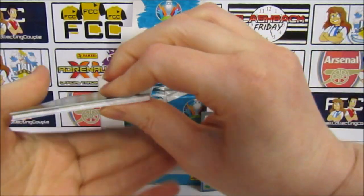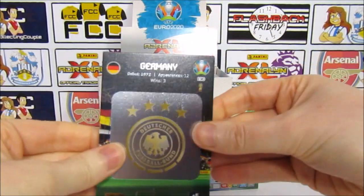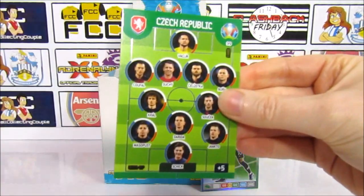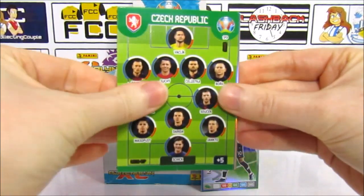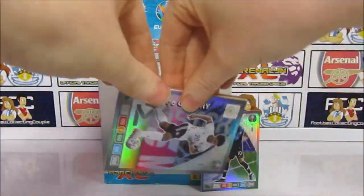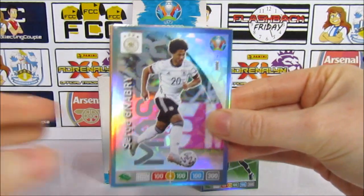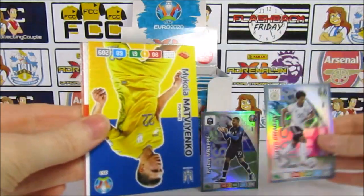Definitely been all over the place, packs, hasn't it? Oh, nice. Okay, we have another Germany badge. A lot of tuples if this is a complete box. But then we have the Czech lineup. Nice! Another one. We do need this one. It is the Gnabry Master. Back-to-back Masters for me. That is a Master move.